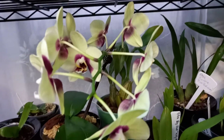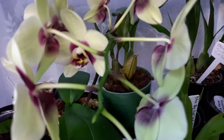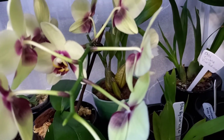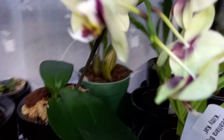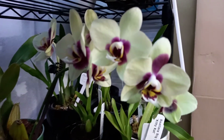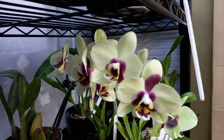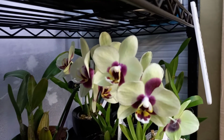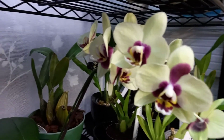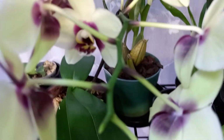So a mini fel. I really like this mini fel, it's so funny. The little stalks have the purple and the yellow on them, just exactly like the flowers do. So that's the blooms. It's a really bright yellow on the lip, the deep purple and the white. And there you can see that the same colours are mimicked in the flower stalk.